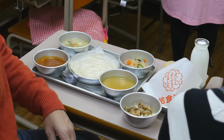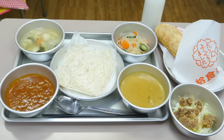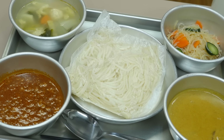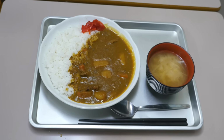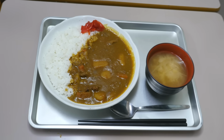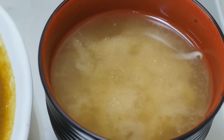Here's the ultimate school lunch, a little of everything. Soup, meat sauce, curry stew, salad, and noodles with agepan and milk. These noodles are called soft men. Curry rice is a school lunch favorite. A side of miso soup.